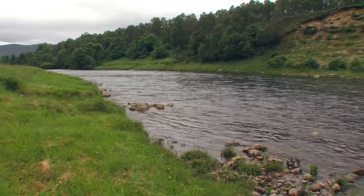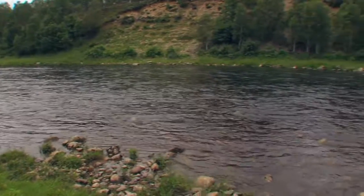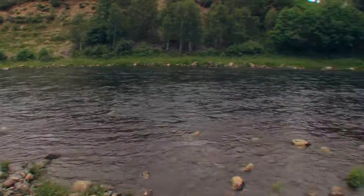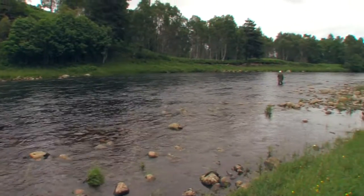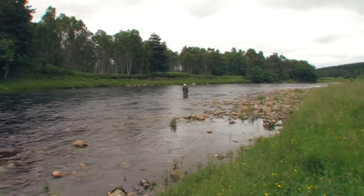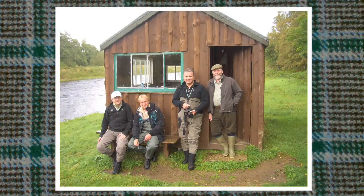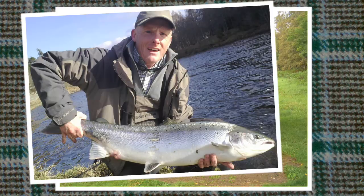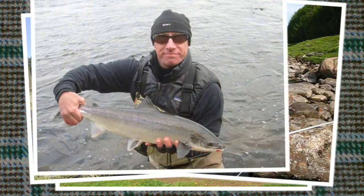Glen Tanar are investing an awful lot of money and effort into trying to produce a customer satisfaction effect. On the Dee Castle beat in particular, I don't think we've had a complete tenancy change for about 14 years now. So we've been very fortunate that most of our tenants come back year on year. Of the other beats, there is an occasional change, but generally speaking, we have a very high percentage of our fishing clients come back year after year after year.